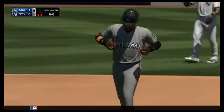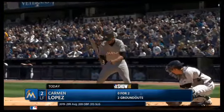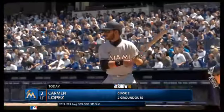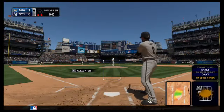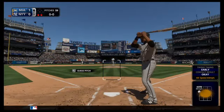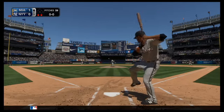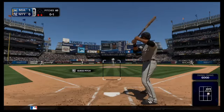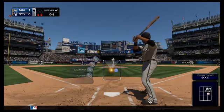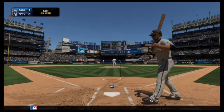Up next for the Marlins, left fielder, Carmen. Now in the box, Carmen Lopez. He comes in 0 for 2 thus far. Here comes the first pitch. Started to go around, but it's ruled strike 1 anyway. One and one.